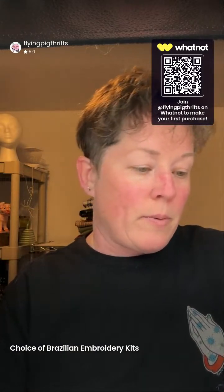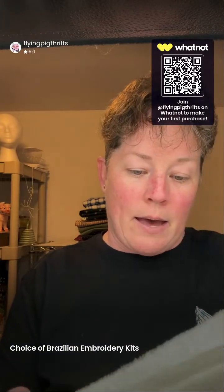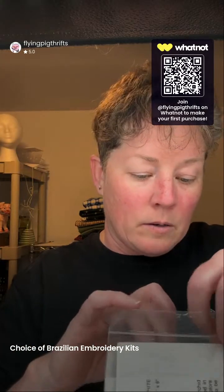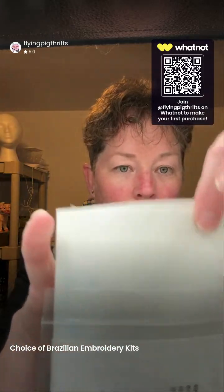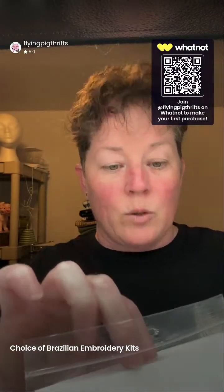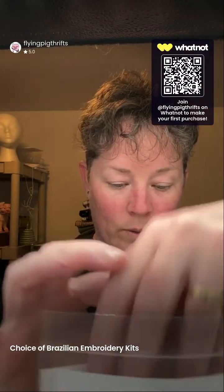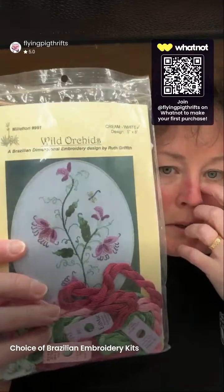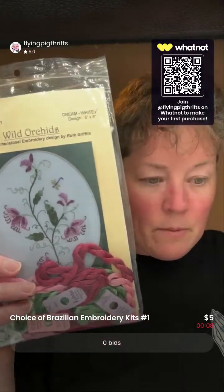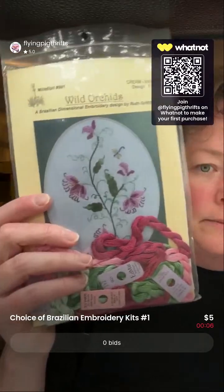So you have all the thread. You have the backing here. What else is in here? Oh, here's the printed thing. So this is a full kit. So that's a new one too. So there's a Wild Orchid. We'll just run this while we look at the rest of them. So that one is new. Let's put that one off to the side.